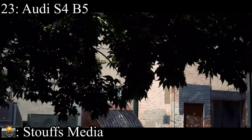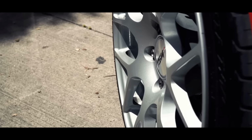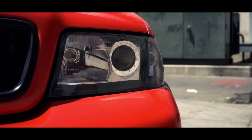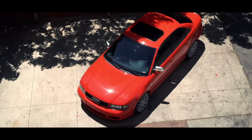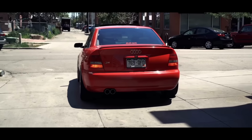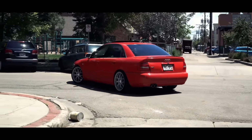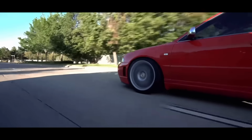Number 23 is the Audi S4 B5, which comes with a 2.7 liter twin turbocharged V6 that makes 250 horsepower, and it was all-wheel drive. And if you want an insane tuner car that's also extremely underrated, this is easily your best bet under 10K. These cars, man, they are freaking scary. I don't know what Audi was thinking when they came out with this car, but I love it. It is my personal favorite Audi S4 ever made, but I do understand why someone would rather have a newer model because they look more modern and stuff. But the S4 B5, come on, man, it's such a good car.